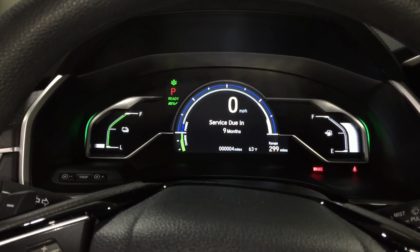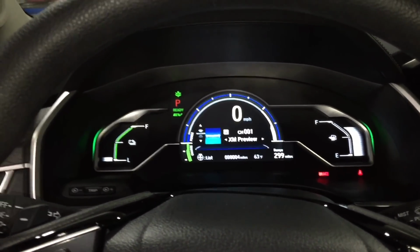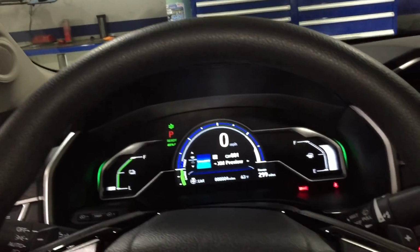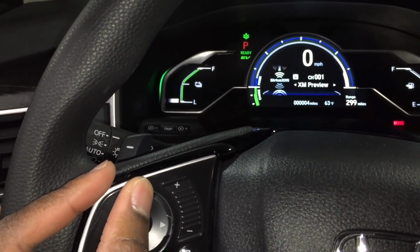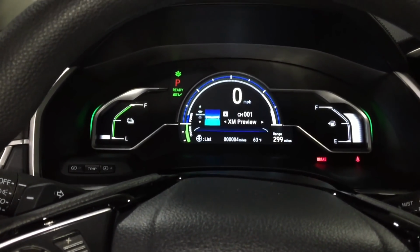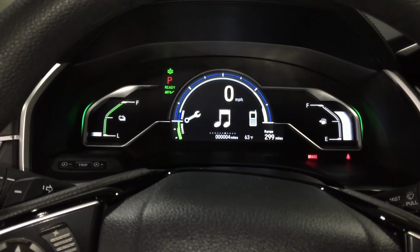So service due in 9 months. That is nice, 9 months, not 3 months or 6 months. You can change source by pressing this up here, which is pretty cool. So just the same thing as the other one. You press enter, you list everything here. Soul tap.